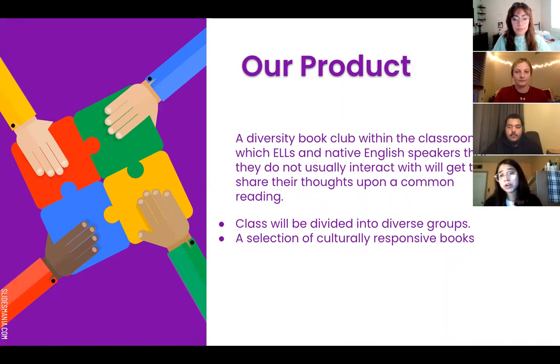But one thing we agreed on is that we want our book clubs to have two things in common, and that will be, number one, that the class will be divided into diverse groups, and number two, that a selection of culturally responsive books would be part of the book club.